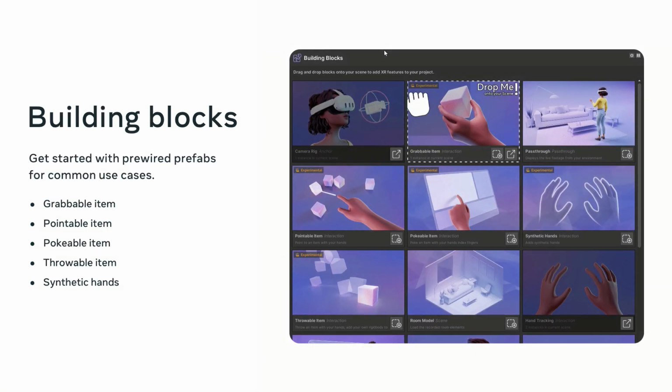We're also announcing building block support for Interaction SDK. Building blocks are pre-configured prefabs for some of the platform's most common use cases. Our first set of 5 building blocks for ISDK is listed here, and these will go live in version 57.